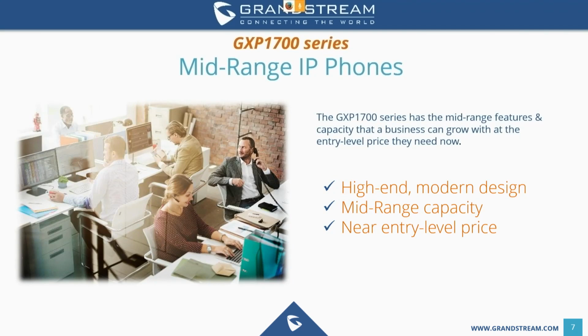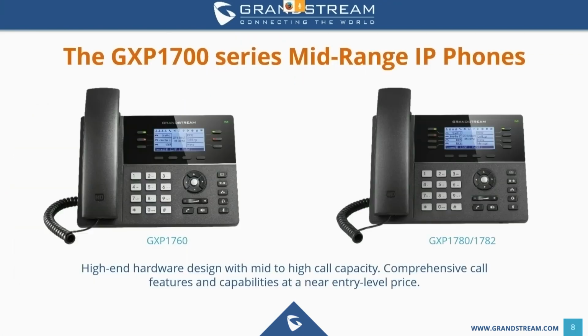So let's move up to the 1700 series of mid-range IP phones. These are newer IP phones. They have been on the market for about a year from us, and they were really designed for growing businesses. They give you the mid-range features and capacity that your business can grow with, in a very attractive design, at an entry-level price that you need now. So it's basically a device that can grow with your business. A really high-end modern design, mid-range capacity, and a near entry-level price.